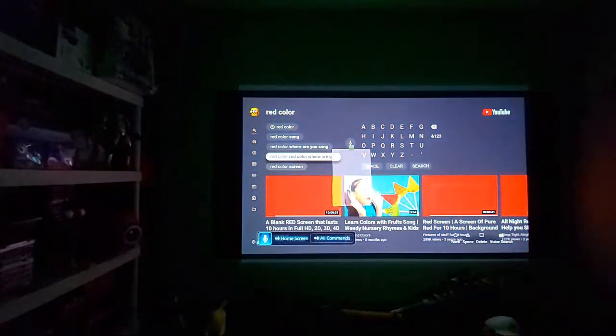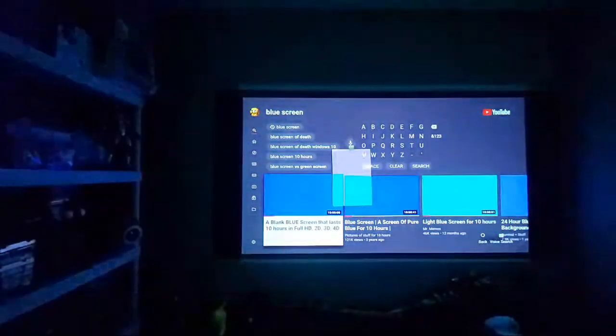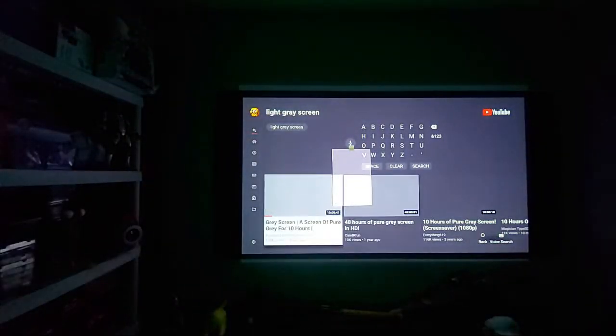And we got the lights out. Let's go over and let's see if we can change anything with blue. Let's go over here and let's pull up light gray screen. So we can go right down the middle. Here we go. That's the first one. Screen still, this is gray. That's not gray, light gray. Loading time is a little longer on this one. There we go.